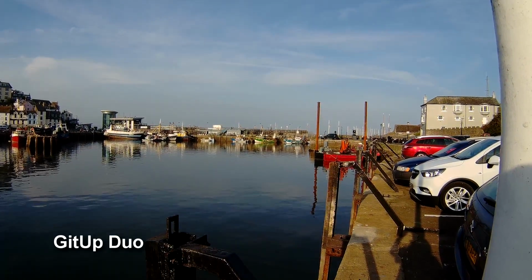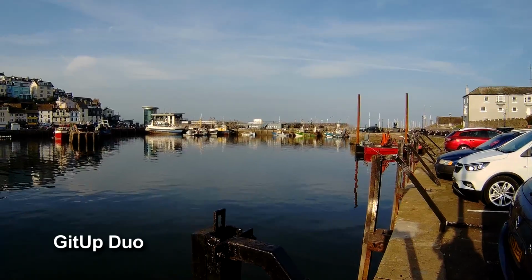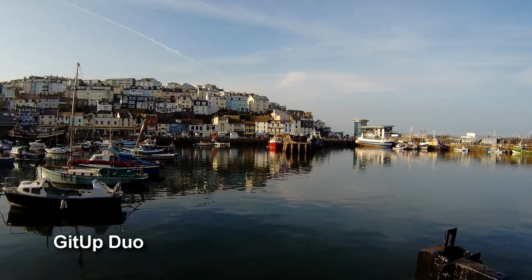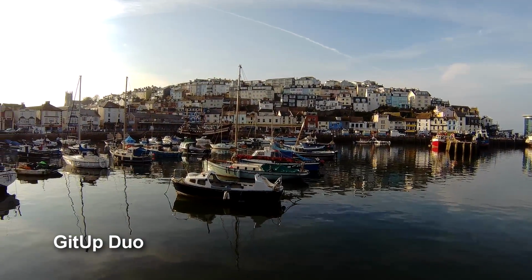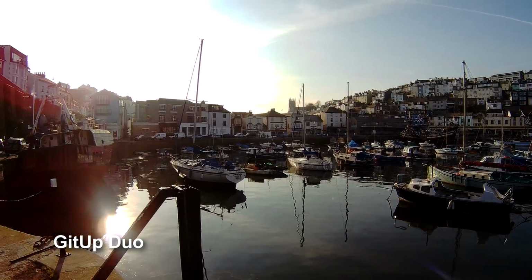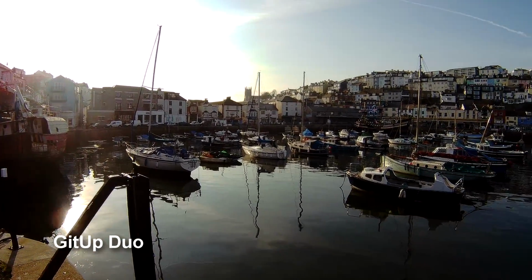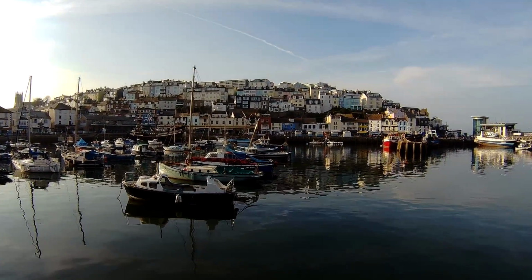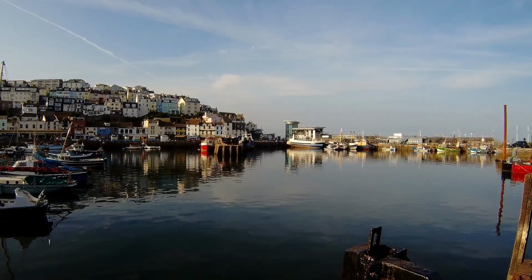Right, here's one of my other regular test shots, 1080, 60, gyro on. But there's some good detail here on the cottages, if you look at the window frames. And round and into the sun, because we're getting into winter now. The rigging on the yachts is also good to see what the definition's like. And the windows on the harbour office over there.